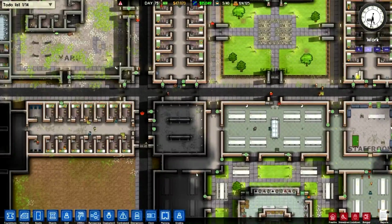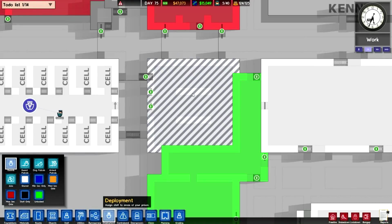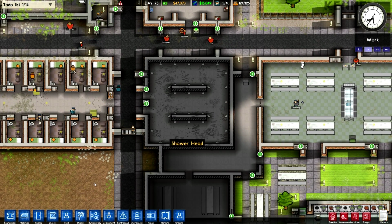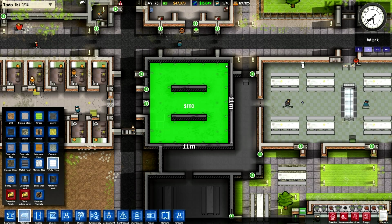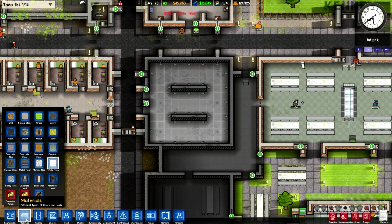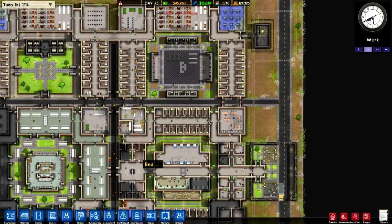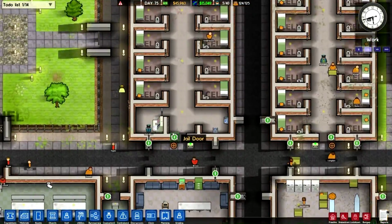So oh well. We need to stick a guard in here, put a guard in there, and we also need to actually make this into a shower room. Let's put a load of white tiles across here. Bob, please get on that. And I'll also make it a shower room. I'll wait for Bob to actually finish that job first. So, right, now we can go and actually think about doing this.